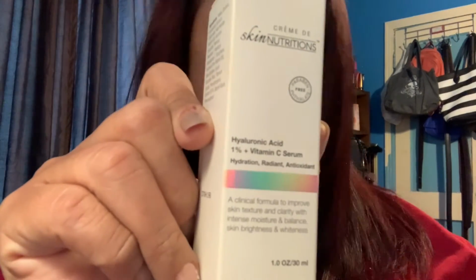The next thing that I found were these Skin Nutritions. It's hyaluronic acid vitamin C serum. So I found these and I wanted to try these because my face has been, well, actually it's my chin right here that's been breaking out. I don't know if something bit me and it has a bunch of dots, like little bites, and I've been using them. My husband had a steroid cream, so I've been using that and it's going away now. So that's why you see my face this way.